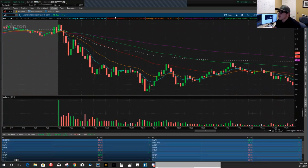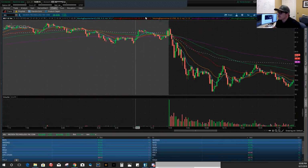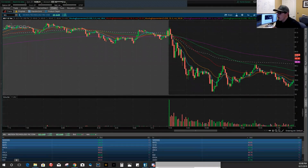So what had happened was we were watching MU drop off the face of the earth. I really thought it was going to go long today with the whole earnings thing, but who knows? Anyways, we were watching MU drop, and what we ended up doing was taking it long right here. We took it long on this green candle. Well, actually, I got filled late on this one, right at the top of this green candle. So it was a bad entry on my part.